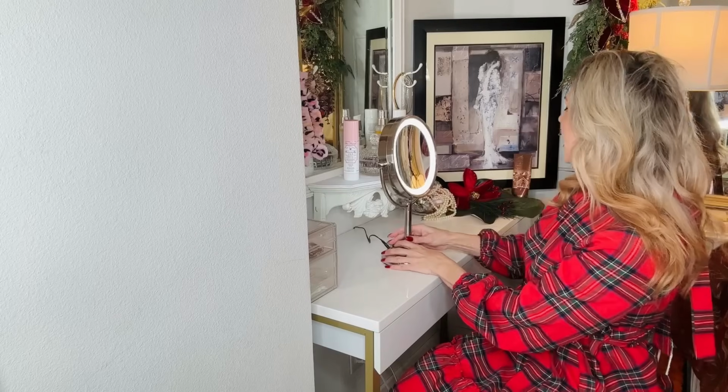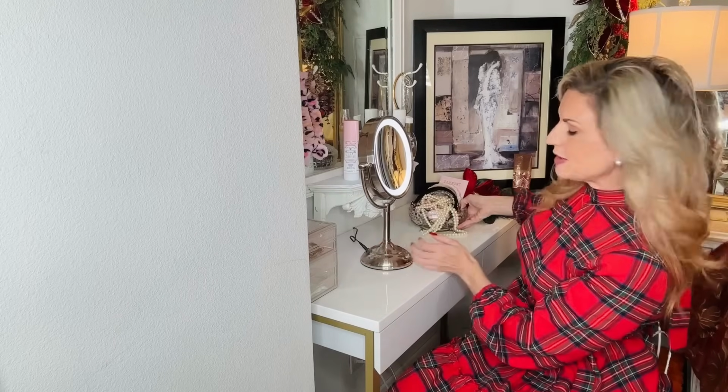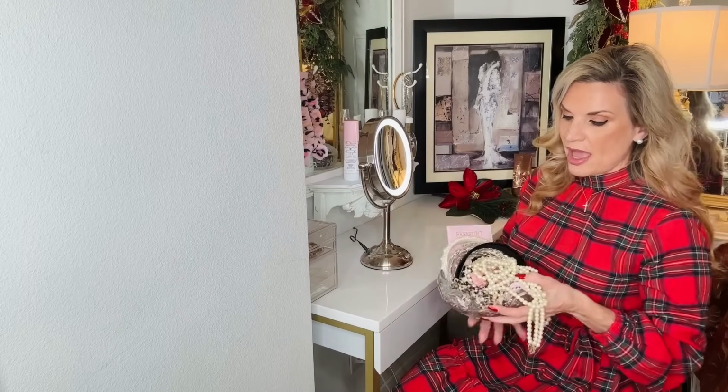And I have a mirrored light here, and it's magnified because guess what, you guys? My eyes are starting to go bad. These glasses are terrible. They're from Dollar Tree. I have good glasses, but I misplaced them somewhere. And then I just love to find really pretty vintage bowls at resale shops. And in this one, I have all of my favorite headbands. I love wearing headbands. Some pretty pearls, and then this super cute pink passport book, which I found on Amazon.